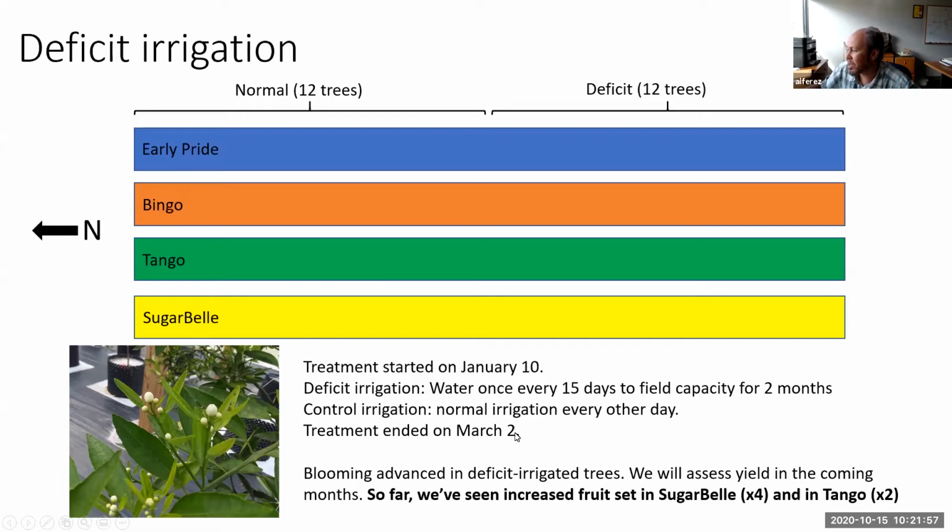What we did see was that we were able to advance blooming in deficit irrigated trees. And so far, what we have seen after fruit set is that, remember these are newly planted, 2-year-old trees, so this is the first time that these trees are blooming and setting fruit. The bloom was not very abundant and the fruit set was not very abundant, but we are already seeing differences. In Sugarbell, for instance, we have seen a 4 times increase in fruit set. And in Tango, we have seen a double fruit set under deficit irrigation compared to normal irrigation. In Early Pride and Bingo, we haven't seen anything yet because we didn't see much bloom this year.